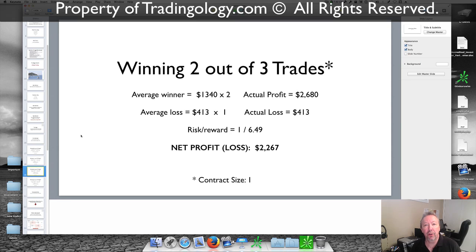What happens if we can increase our winning ratio from 1 out of 3 to 2 out of 3 trades? Now we get into some serious profits here. The average winner, again, is $1,340. We've won twice out of the 3 trades. Our actual profit then is $2,680. We have an average loss of $413, and we lost 1 out of the 3 trades, so our loss is $413. Our risk to reward ratio now is 1 to 6.49, and our profit is $2,267 by just winning 2 out of the 3 trades.